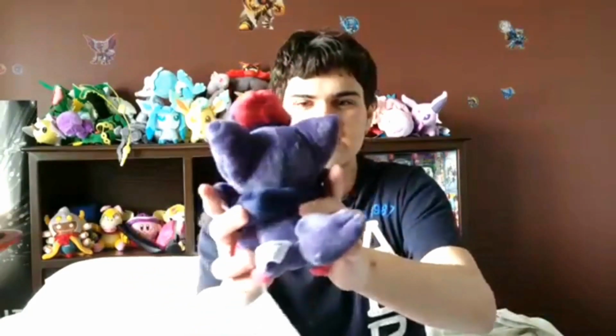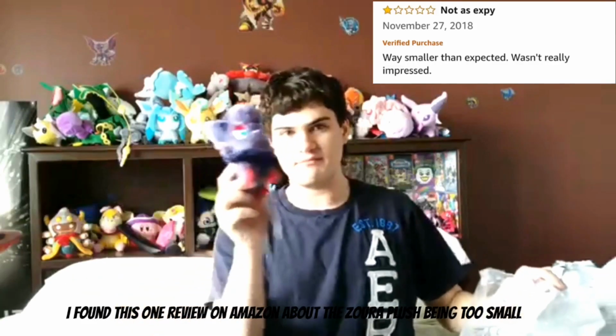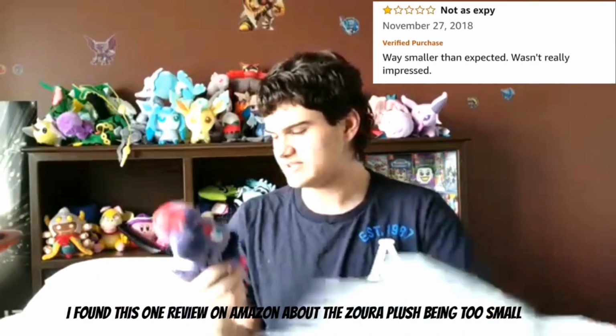And Zorua looks pretty small, as you guys can see. Now, a lot of people have been complaining that it was a bit too small for them, but I'm not complaining about the size, and they look really cute, don't they?